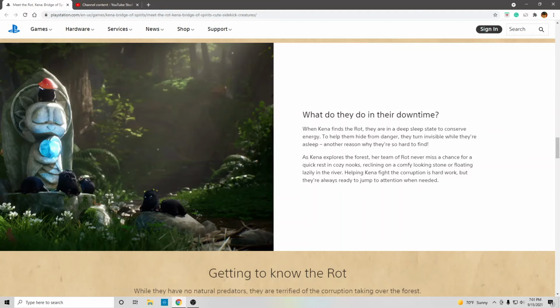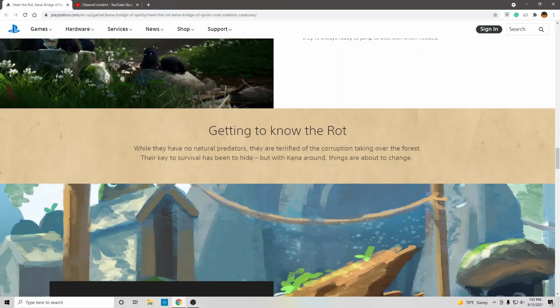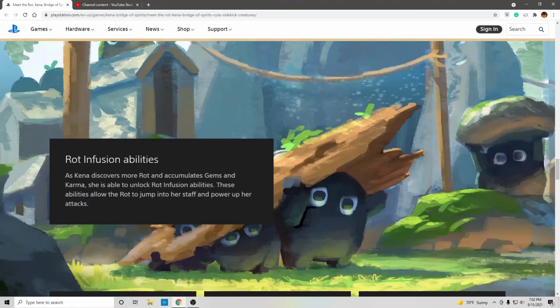So, we're going to get to take naps with the rot by stones and also by laying down in the river. I can't wait to do that. Getting to know the rot. While they have no natural predators, they are terrified of the corruption taking over the forest. Their key to survival has been to hide, but with Kenya around, things are about to change.